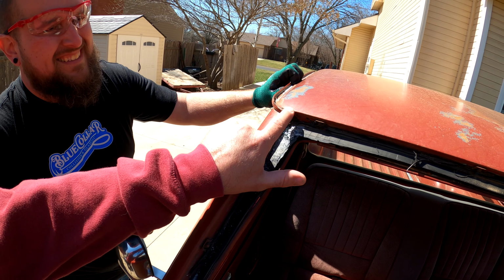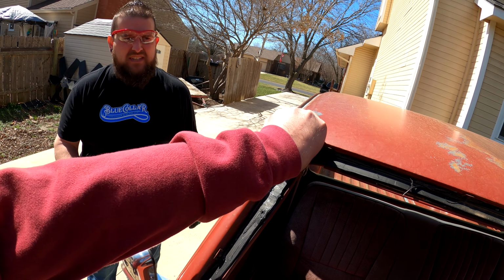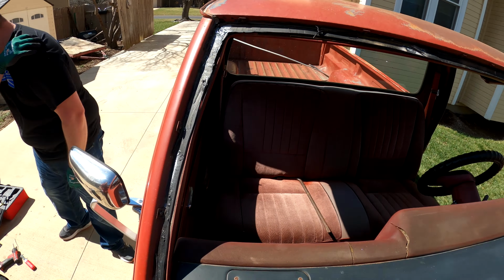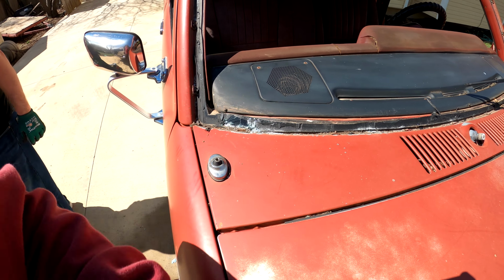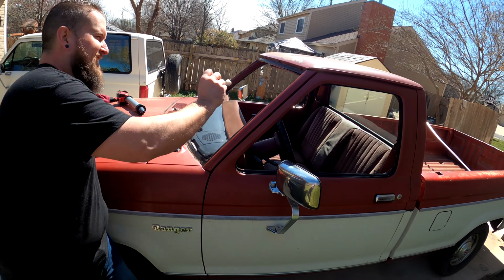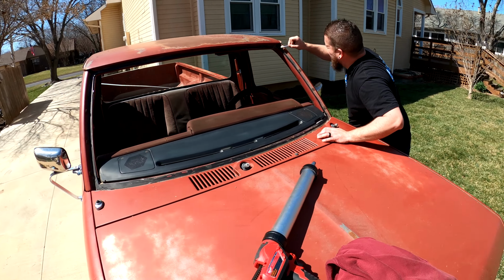Will you be able to put some windshield goo in there? We'll get it all cleaned up. Yes, sir. Cool. Let's get these off. Get them speakers installed. All right, we got our Boss 5 1/4s installed here. Ryan's putting some sealer on the windshield.